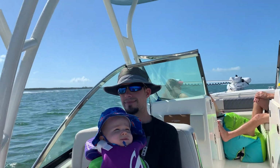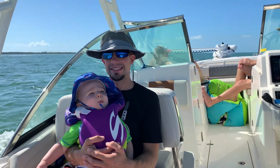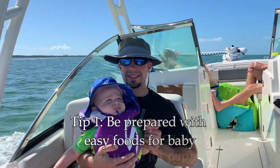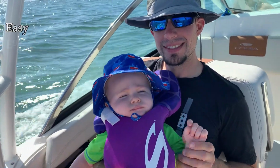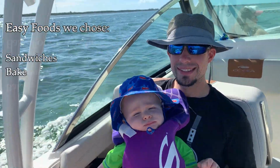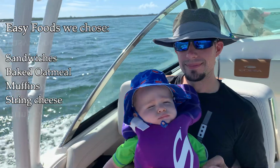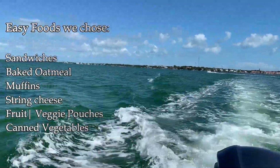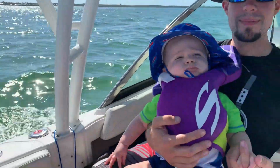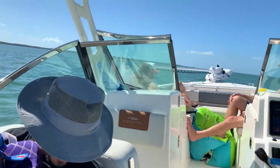While we head out, I wanted to share my first tip with you guys, and that is to be prepared with easy foods for your baby. Our first night in town, we went to the grocery store and got some things for sandwiches. We also brought some baked oatmeal, pumpkin muffins, some string cheese, some fruit and veggie pouches, and some canned vegetables. These came in handy when we went to get lunch and when we were having dinners at the house that were things like pizza.